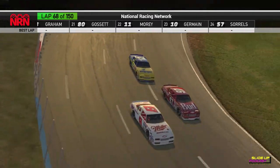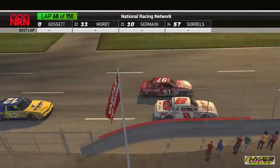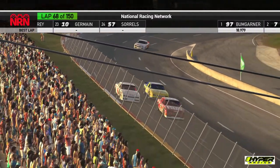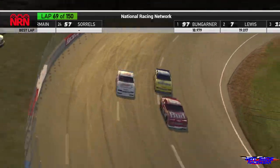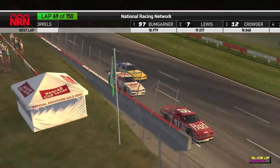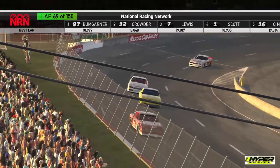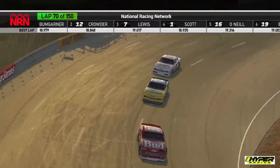Lap 68 on the scoreboard. Lewis able to hold the momentum high off of 1 and 2. Bumgarner will have the position advantage in turns 3 and 4, and he's going to bring Jackson Crowder with him to the inside. New leader, Mike Bumgarner. Lewis and Crowder are going to fight door-to-door now for a second. Bumgarner's hoping to see those two duel for a couple of laps, possibly check out just a little bit. You're seeing that happen. Call the gap three car lengths this time by the start-finish line as lap number 70 goes up on the board.